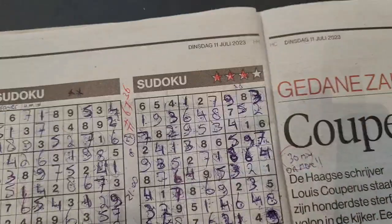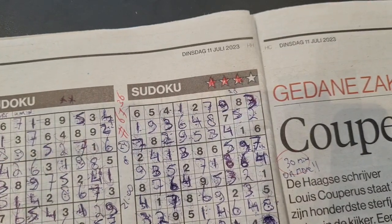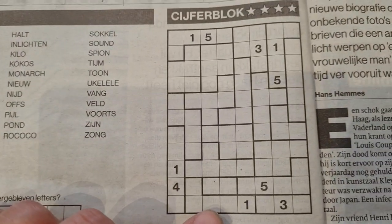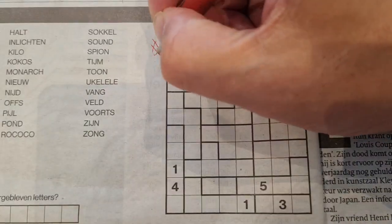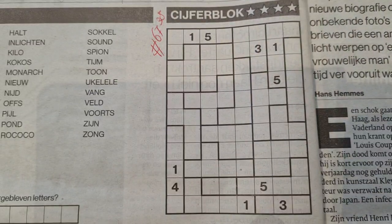In today's newspaper of Tuesday, yes, it's still Tuesday, July the 11th, 2023, and this Tectonic will be number 6738. And before I start, I always count the printed digits.